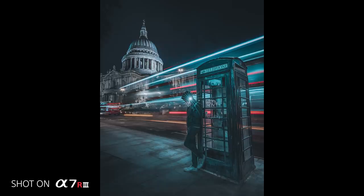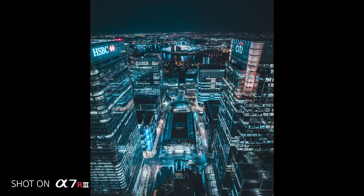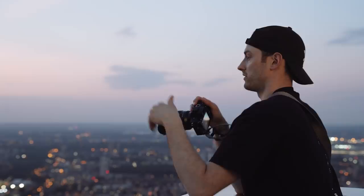I'm currently shooting on the α7R III. This is my go-to camera. It's an amazing body. Having the dynamic range that it does is just fantastic. I can pull so much from it in post-production during my night photography, and it gives you just an incredible image. So for this shot here, I'm looking for the leading lines of the Thames going in.